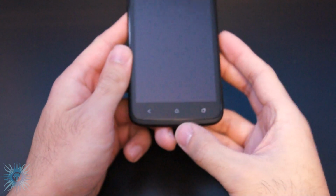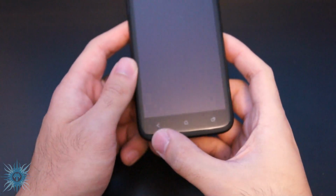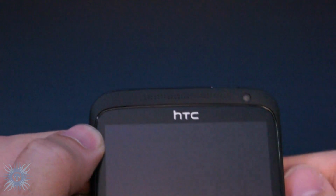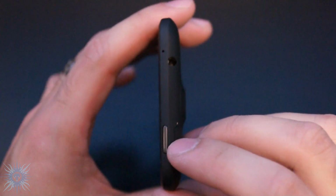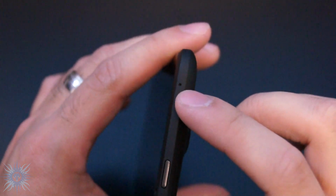On the front, you just have the capacitive buttons, the back, menu and home. On the front up here is your front-facing camera. You've got your speaker grill, which I will zoom into and focus in. And if you can see that vague little spot over there, that's your ambient light sensor. And on the top you have your power and standby switch, as well as your 3.5mm headphone jack and a secondary microphone.